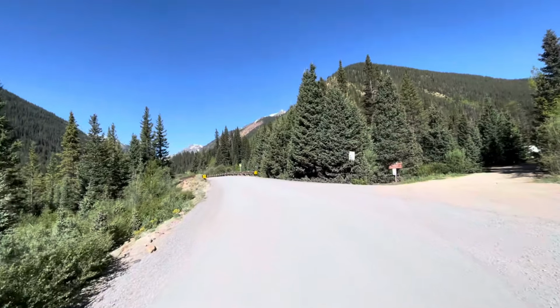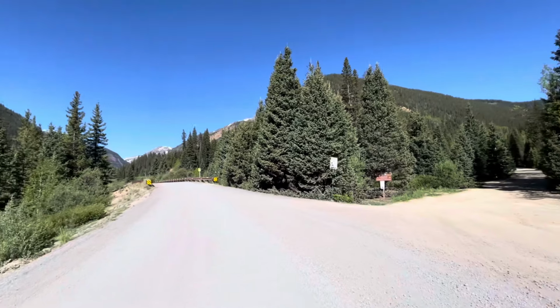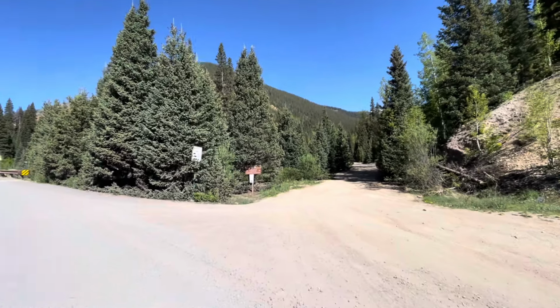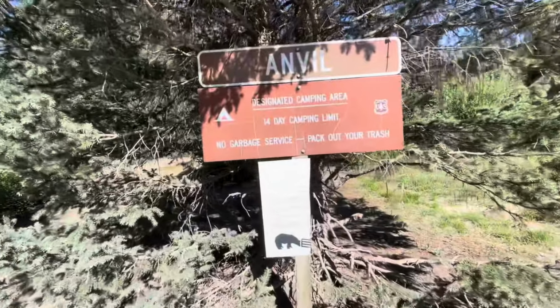We made it down the road, and I see the sign for Anvil Campground. We've got a 1-lane bridge on our left and the entrance to the campground on our right. 14-day camping limit, no garbage service, and watch out for bears. This area was only 0.6 miles from where we're parked down there, and I think midday we're going to move somewhere else just to see other places, and maybe we'll move to a site down this way.